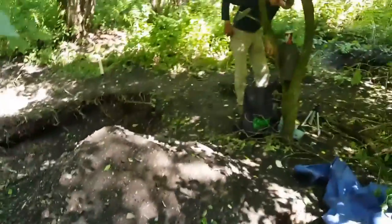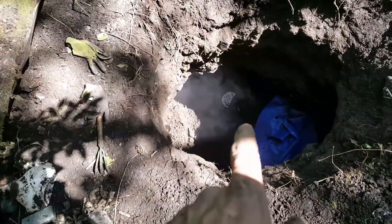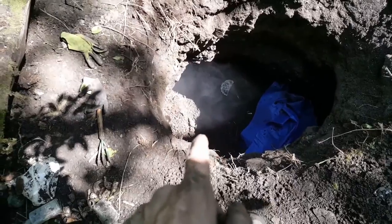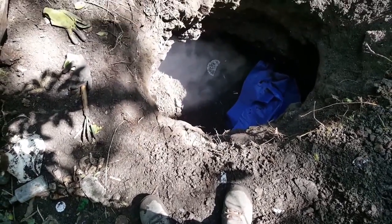Well, we did find Bigfoot Digger. He's arrived. I think we're still waiting on treasure hunt in Scotland. Can you see that? Can you see that big smoke cloud ripping out of there? I think there's a troll already down there hiding. We'll get the spade and we'll go get him.